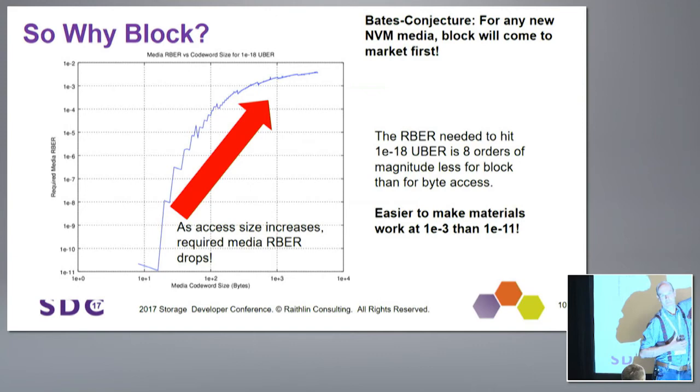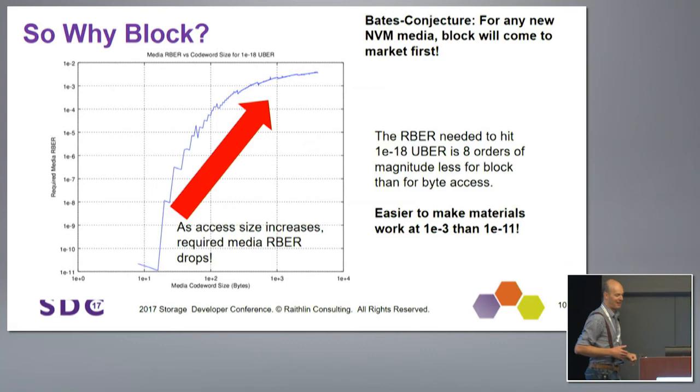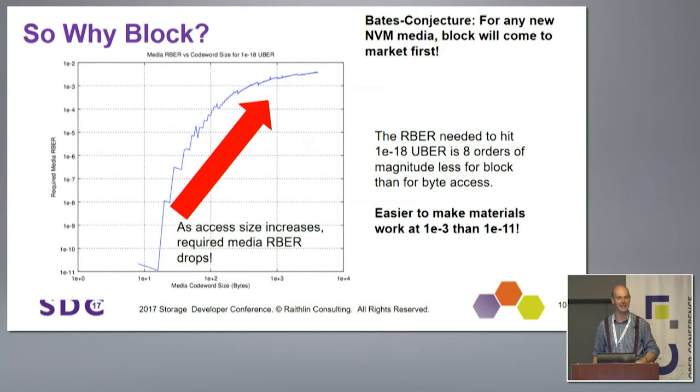This is information theory. This is like the speed of light. You don't get to break this. There's a guy called Claude Shannon. He's awesome. He's not alive anymore, but he's awesome. And there's very, very fundamental mathematics about why that curve cannot be violated. Okay? And I call it Bates conjecture. Do I get to call it the Bates conjecture, Andrew?